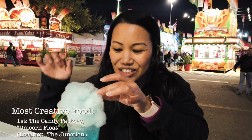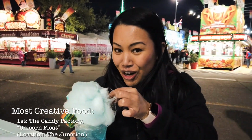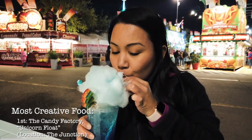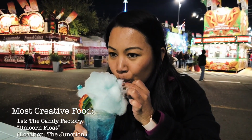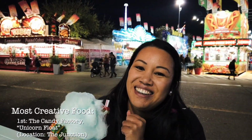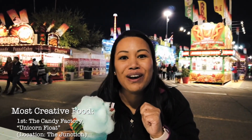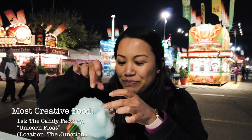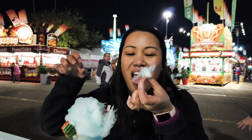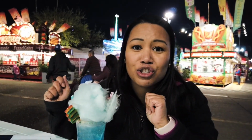Okay, I'm gonna try this. So this is cotton candy. And here's my straw. Here we go. It literally is like drinking sugar. I haven't had soda in forever, so this is gonna give me a major sugar high. I guess it's worth buying because it looks so cute and pretty.